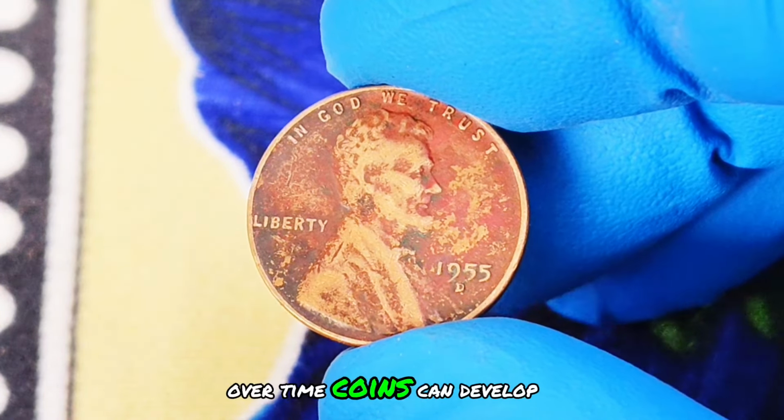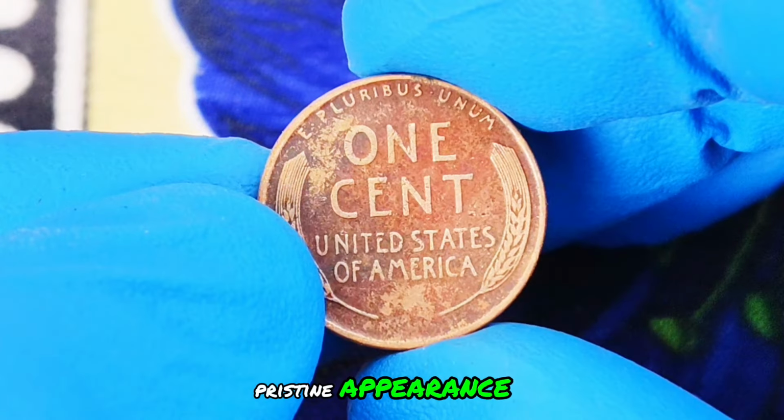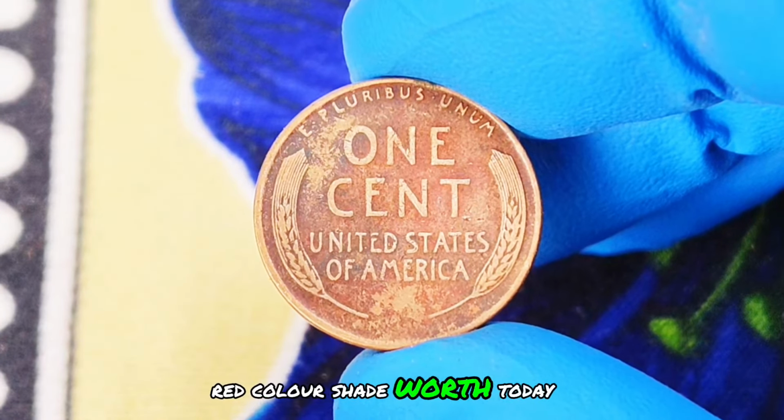Over time, coins can develop tarnish, toning, or other imperfections. A red 1955 D Wheat penny, however, stands out due to its pristine appearance. So how much is a 1955 D Wheat penny in red color shade worth today?